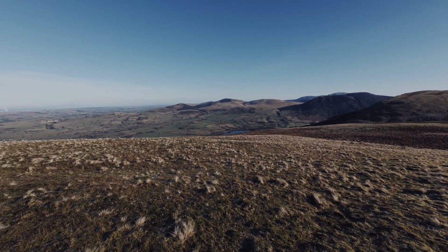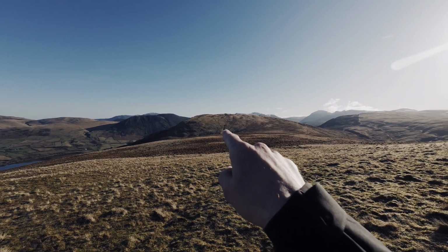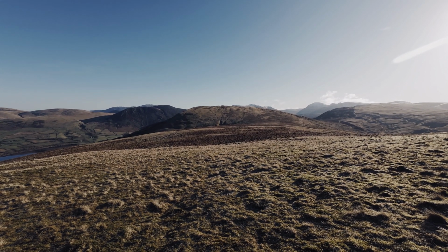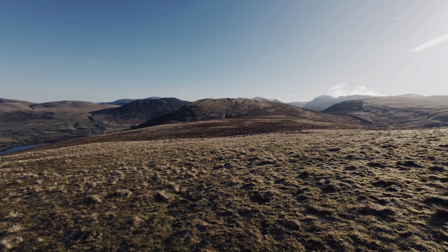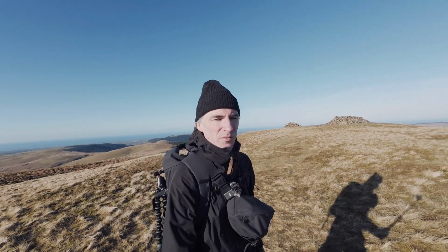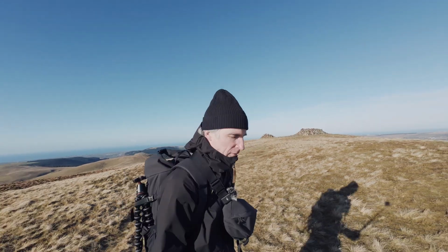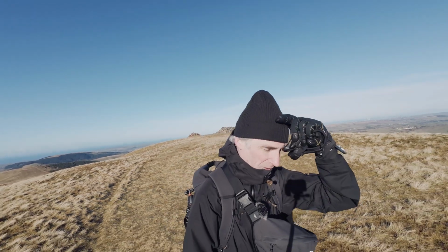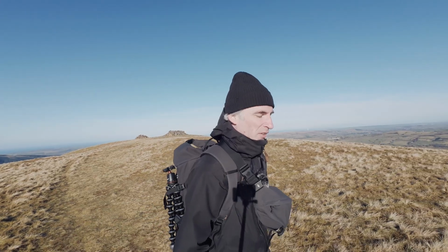But I think that's the next one there. Crag Fell, I think it is. Crag Hill, no, Crag Fell. And there is a splendid view from there. So, farewell, Grike. Good to see you again. So, on to the next one, which is not far.